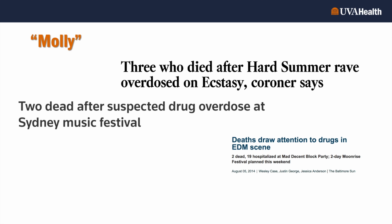MDMA, known as Molly, is one of the main street names for it. So we see here a couple of headlines, and these are all music festival headlines, which is not something that we have here in Charlottesville directly, but in the outlying counties we do have some music festivals that go on that do see some MDMA use.